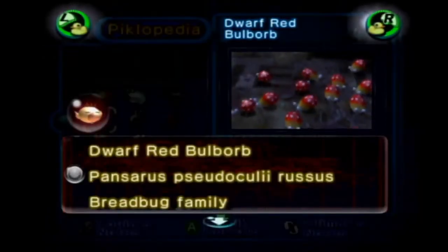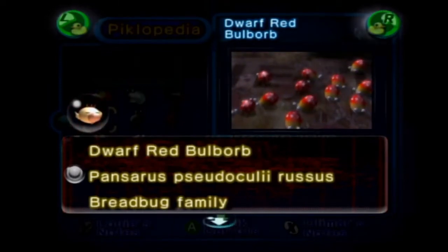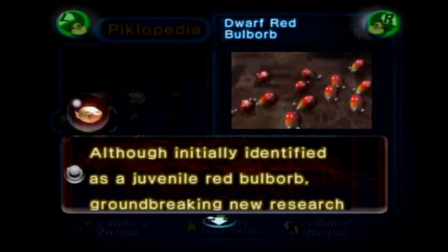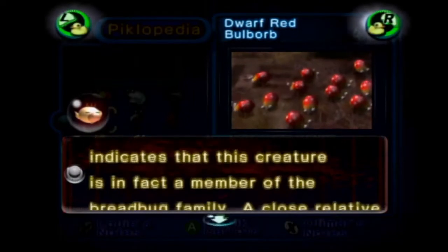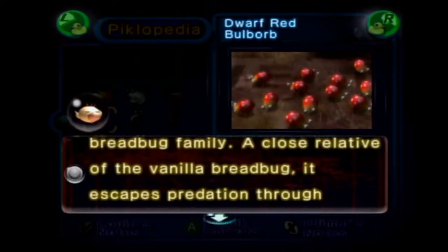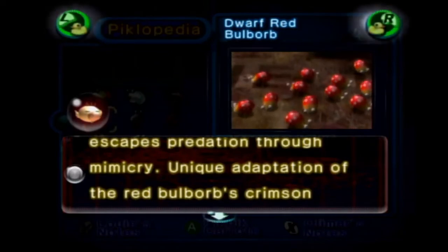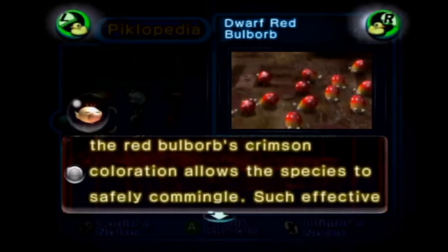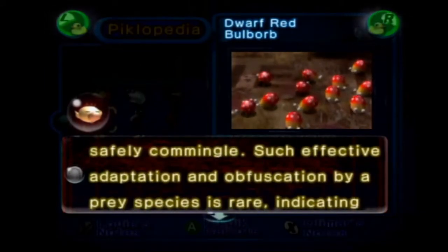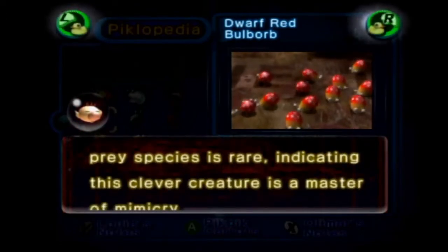Dwarf Red Bulborb, Pensaurus pseudocoeli russus, breadbug family. Although initially identified as a juvenile red bulborb, groundbreaking new research indicates that this creature is in fact a member of the breadbug family. A close relative of the vanilla breadbug, it escapes predation through mimicry. Unique adaptation of the red bulborb's crimson coloration allows the species to safely commingle. Such effective adaptation and obfuscation by a prey species is rare, indicating this clever creature is a master of mimicry.